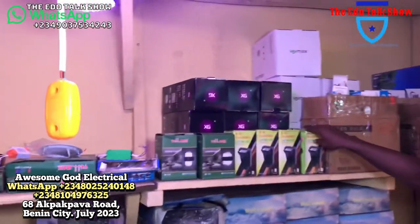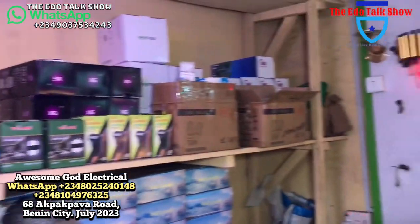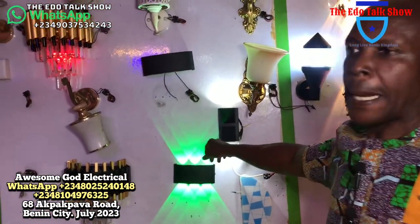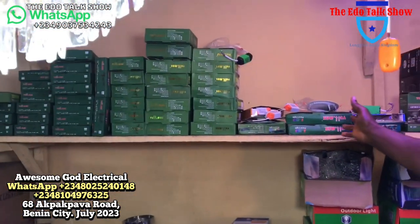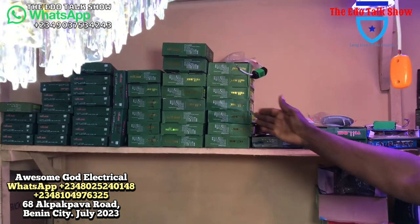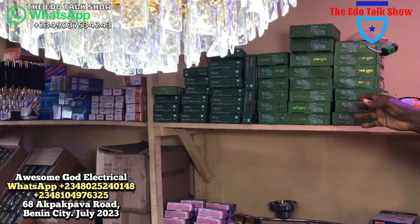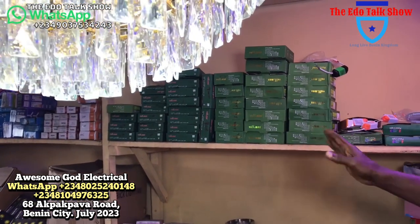This light I've shown you is an up and down light, it is K-shaped. This very one is 5,000 now. It's cast, not plastic. Then you have the POP lights here. You have 6 watts, you have 3 watts, you have 6 plus 3, which is 12 watts, showing double color. We have 12 watts, plain color.